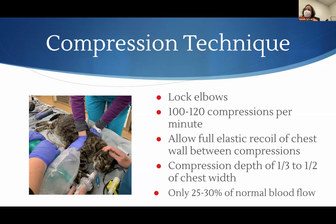I will say that most people tend to compress faster than they should be. I assume from their own CPR experience, trying to overcompensate to some extent. So just be mindful of how quickly you're doing your compressions.